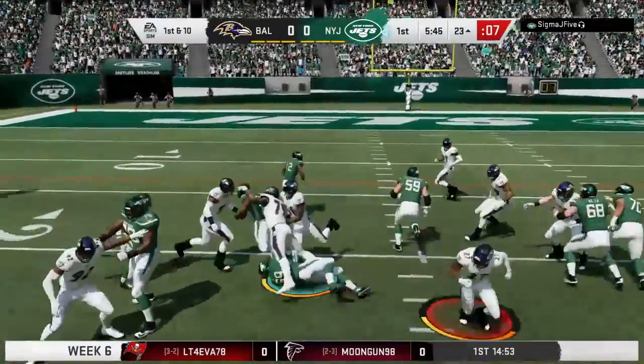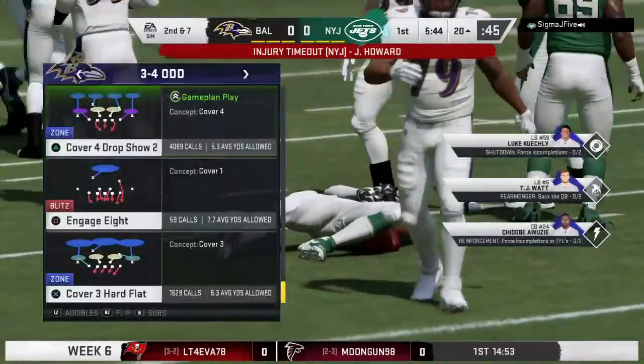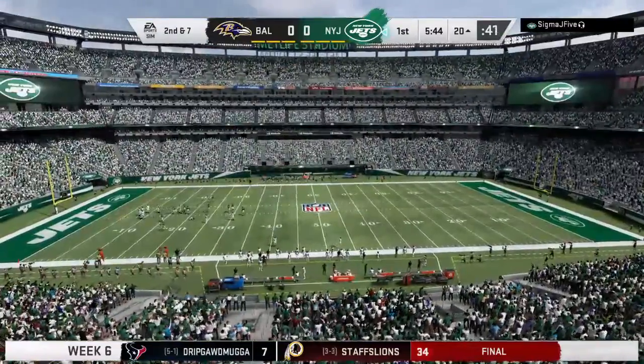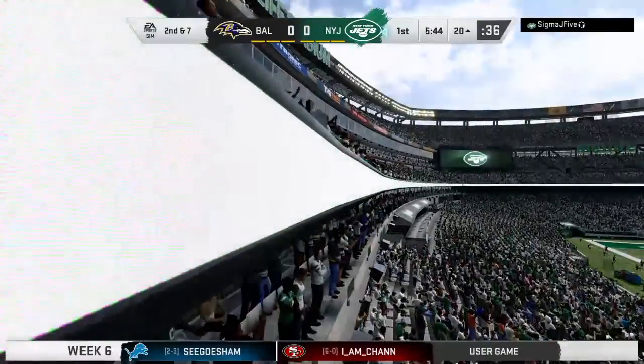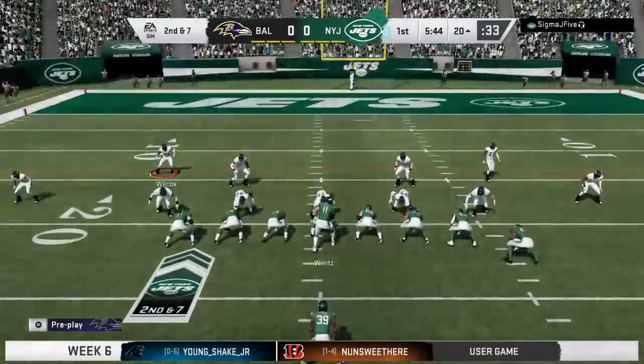Here's carry number 1 for Jordan Howard, and able to get about 3 as he's taken down right at the 20. Now as we look down, it appears we've got a Jet shaken up on the play. Well, he gets attended to. We'll step aside. 3 yards on that last carry. Here's 2nd and 7.